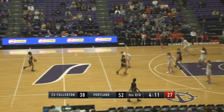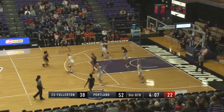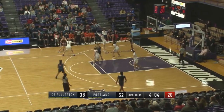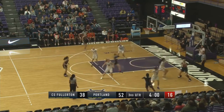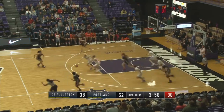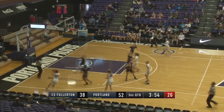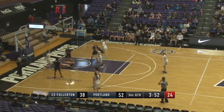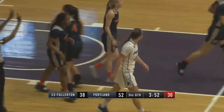Cal State Fullerton is 1 of 9 here in the third quarter. Portland 4 of 18. Both teams cooled off here in the third. Well worked around the perimeter. Vega. Another turnover, 14th of the game. Mats comes away with it. Mats, good patience. And an offensive foul call on Slaga. Tough break there for Slaga.